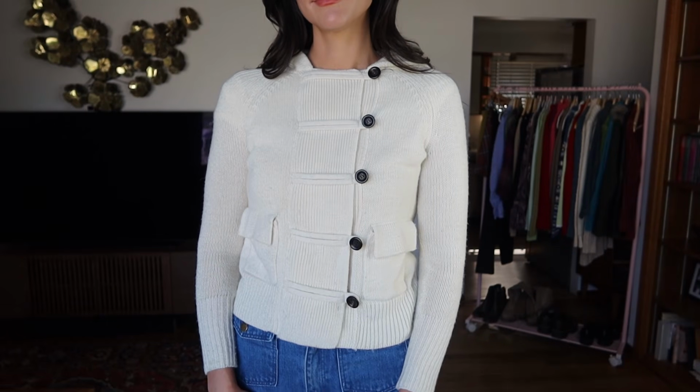I feel like this J.Crew sweater is perfect for this video. So this is actually superfine alpaca, which I've never found anything that was superfine alpaca, and then merino wool. So really high quality sweater. This is a 2000s piece.